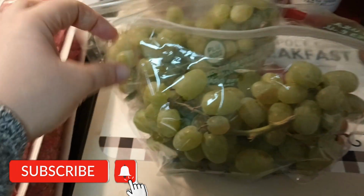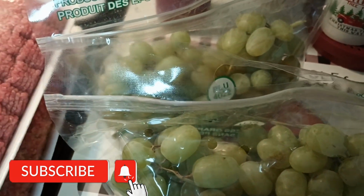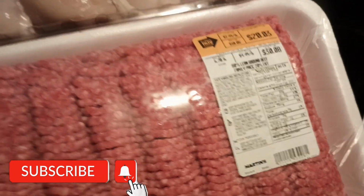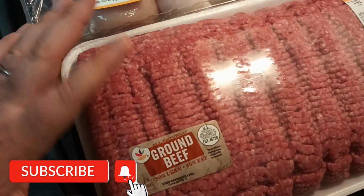So I grabbed 2 bags of green grapes. These were on sale for $1.47 a pound, which is the cheapest you can find around here. I got 2 packs of ground beef. These are each 6, almost 7 pounds each. Each one will make us 4 meals. So that's about 8 meals.